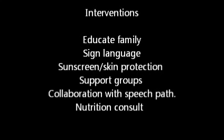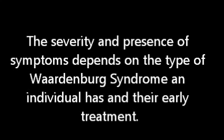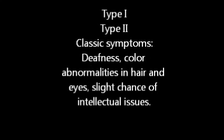As mentioned before, it is important for the nurse to give the patient and family access to appropriate resources such as physical therapy and nutrition consult information. Severity and presence of symptoms depends on the type of Waardenburg syndrome an individual has and what treatment they received as infants. In type 1 or 2 Waardenburg syndrome, they have the classic symptoms discussed above: deafness, color abnormalities in hair and eyes, and a slight chance of intellectual issues.